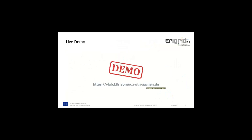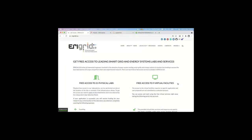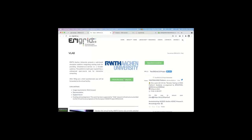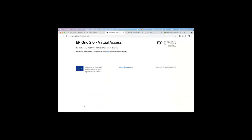And now I can quickly jump to our live demo. I hope that all of that will work. I basically start by accessing the ERIGrid website. If we go to the lab access section here, we will see the list of all virtual access facilities, as I showed in my previous presentation. I will select the RWTH. Here we get a short description and the button to access the facility. Then we get this little user questionnaire, which I fill out. And then I get immediately directed to our VLab.